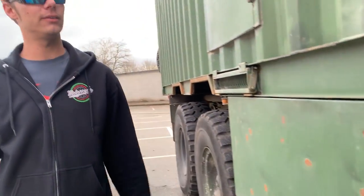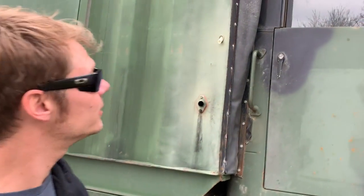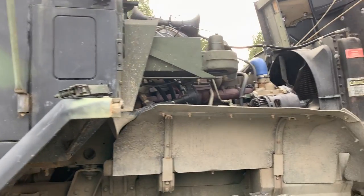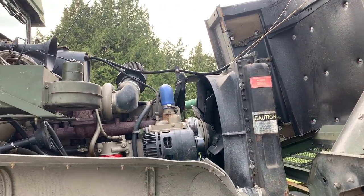Safe and secure. Here's the exhaust for my diesel heater. Water blow off. I got a flex seal around the cab to the container. This is an 8.3 Cummins with 46,000 miles. I have crossed Canada coast to coast with this.